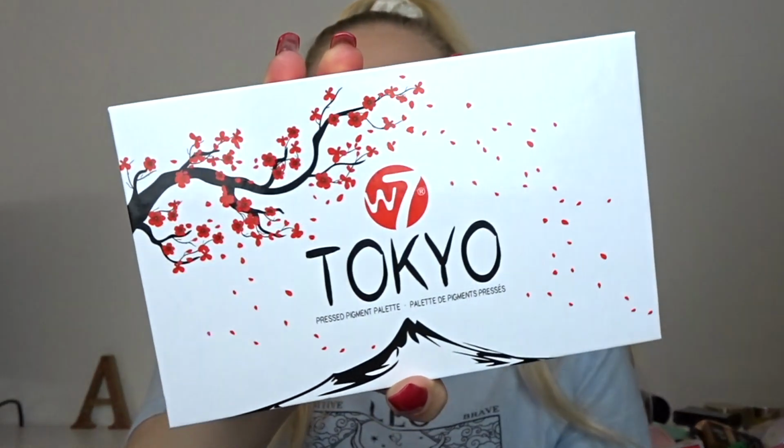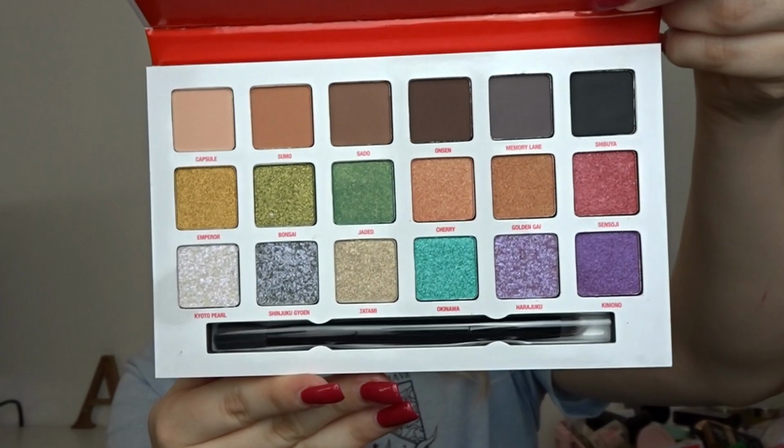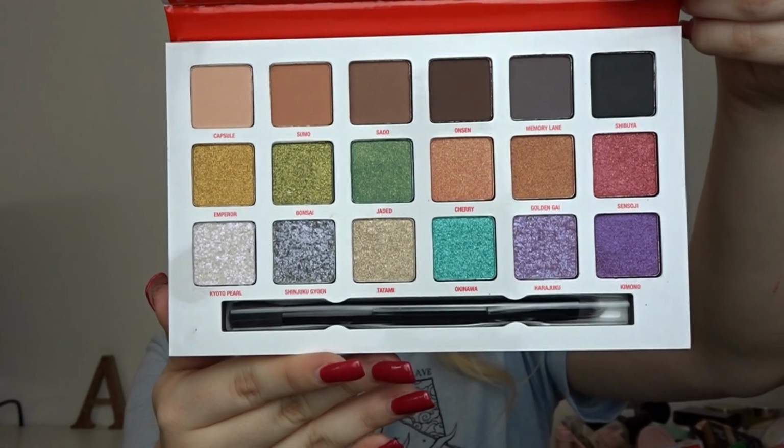But now we can finally open this beautiful eyeshadow palette. So this is the W7 TOYKO Pressed Pigment Palette. I'm obsessed with this packaging. It is so stunning. I absolutely love it. And are you ready? So this is what the TOYKO eyeshadow palette looks like.